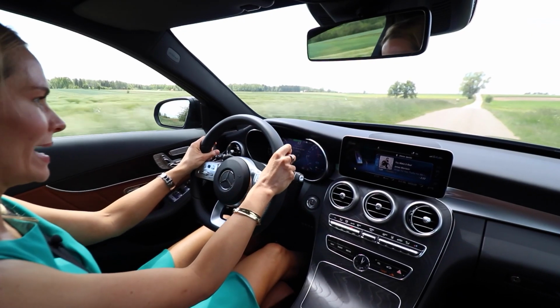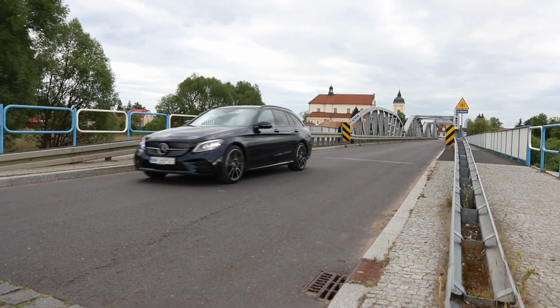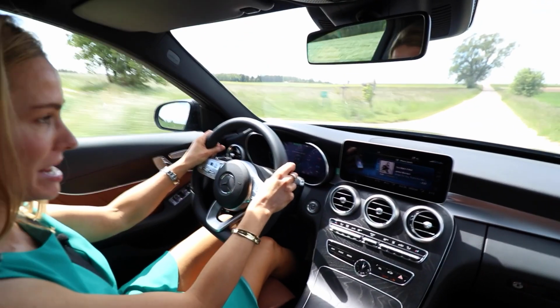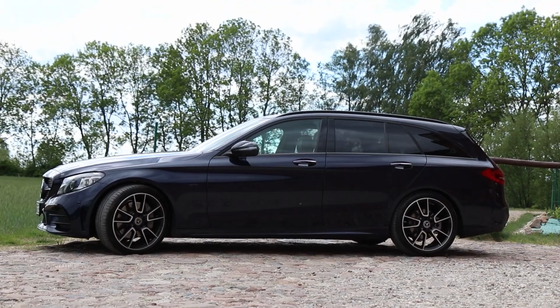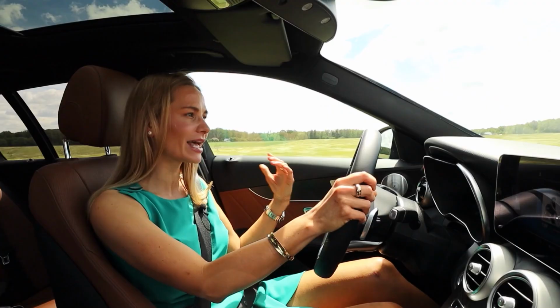Well, pedal to the metal. Show me what you've got, Mark. And oh boy, definitely on a straight line, you can have plenty of fun because the acceleration is so pleasurable.